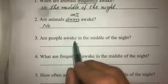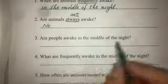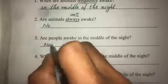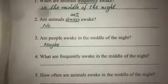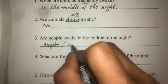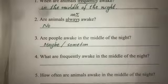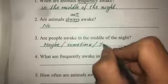Are people awake in the middle of the night? What do you think? This one is not related to this one, but in our life, we could say maybe. Maybe some people are awake in the middle of the day, or of the night, I'm sorry. Or you can answer sometimes people are awake in the middle of the night. Or you can answer yes, right?